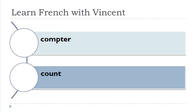Compter. Alright, so OM, really like a nasal here. On, and then this P is not pronounced. Compter. Occuper. You don't pronounce the double C here, so it's really like occuper. Expliquer. Frapper.